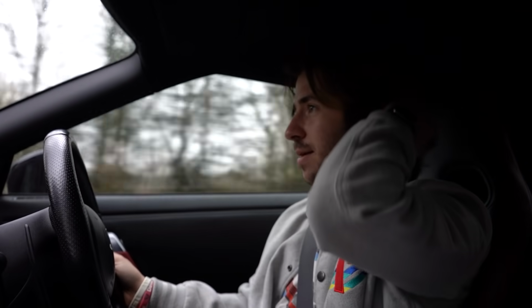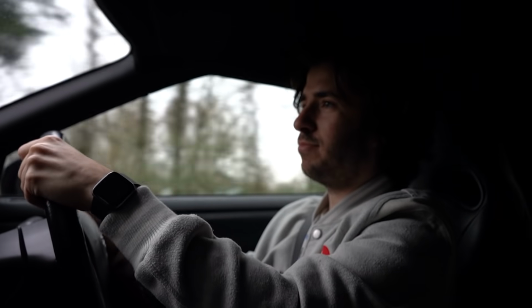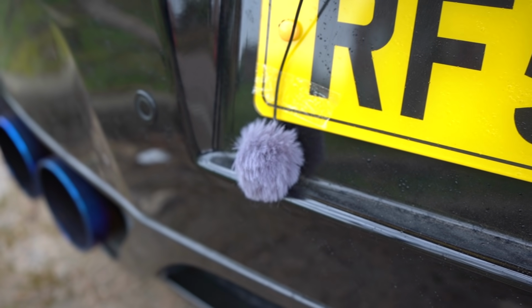And we've got the microphone very nicely taped to the back of the car. High-tech solutions here on this channel. Well, we're not fully warm yet, so I'll just have a little one up here.